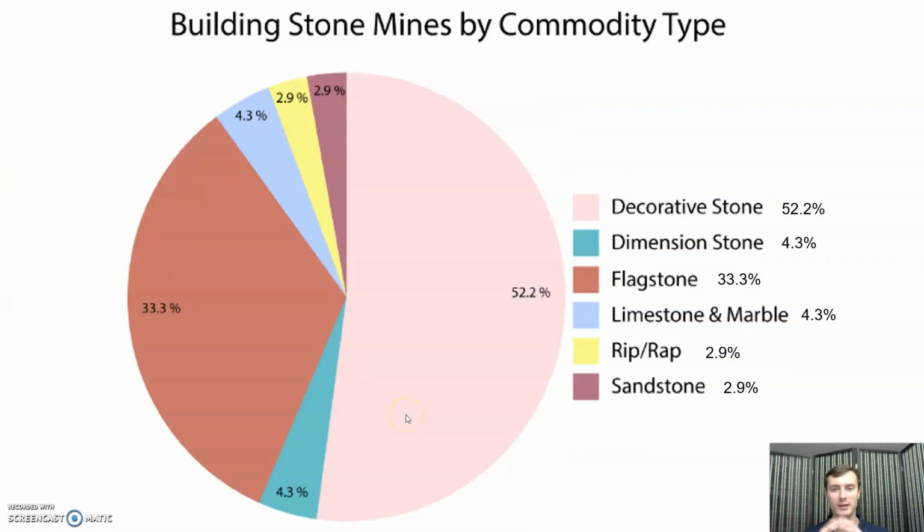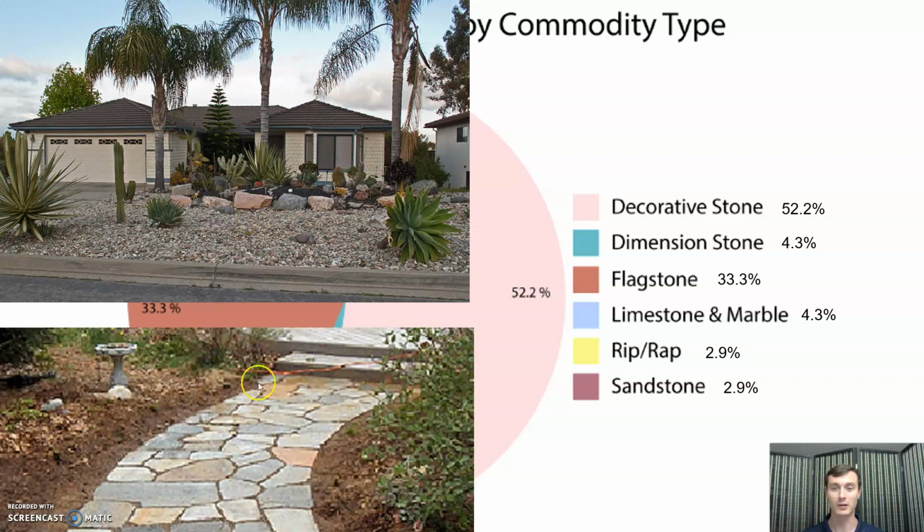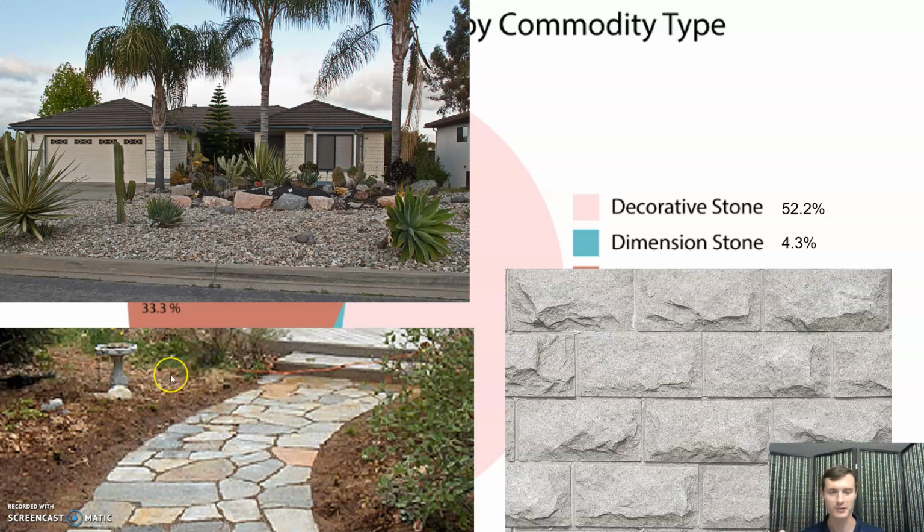And we can actually break building stone down even further. We might have decorative stone, so things you might put in xeriscaped yards, help to make it look pretty, but no load bearing, no real function to them. You might have these things called flagstones. So these are going to be slab shaped stones. You might pave a walkway with them, going to be plate shaped almost. And you might have this thing called dimension stone used to make these regular blocks for building buildings.